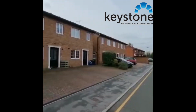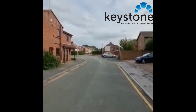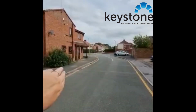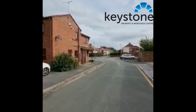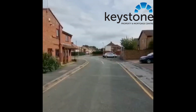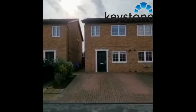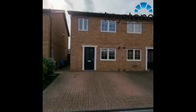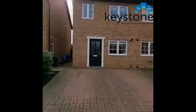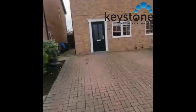Hello everyone, we're here today at Rhesdai Penerlag in Mancot, just about to show you this three bedroom end terrace property. It's situated just off Leech's Lane. Just on the left here is the primary school, so it's a really nice central location. It will be suitable for a first time buyer or an investor. As you can see, plenty of parking space for two cars.